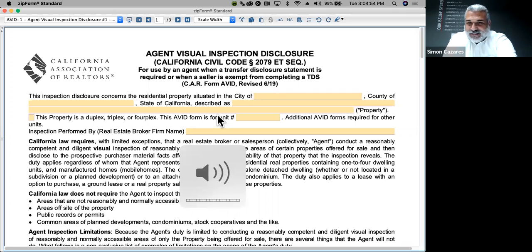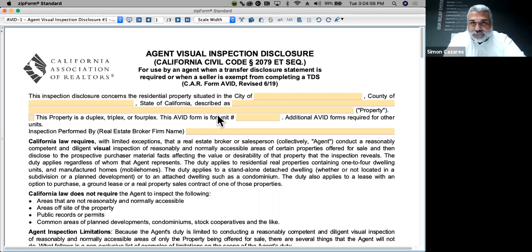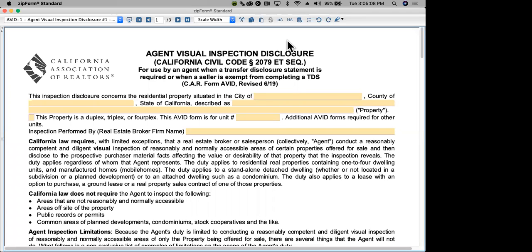Now we're in a bit of a seller's market. However, eventually things are going to shift back. Can you hold off on the buyer doing an inspection until they get the seller's disclosures? Of course, if we're not in a seller's market.